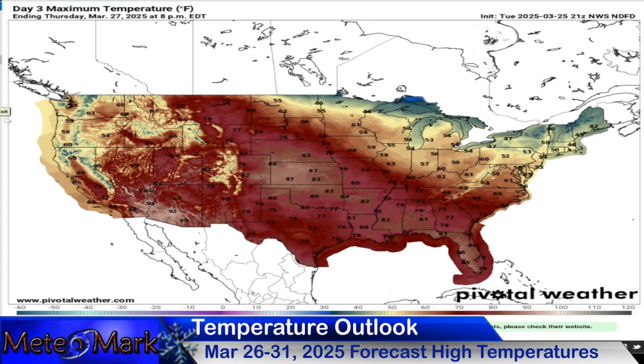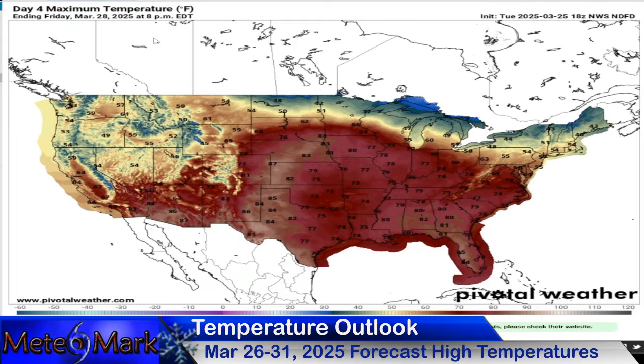And look at the Gulf Coast, 70s and mostly 80-degree temperatures. This is going to surge to the north. Look at parts of southern Ohio getting into the 70s. We're trying to squeeze this, though. Look at this. 40s to the north and 50s into parts of northern Ohio on Friday here.